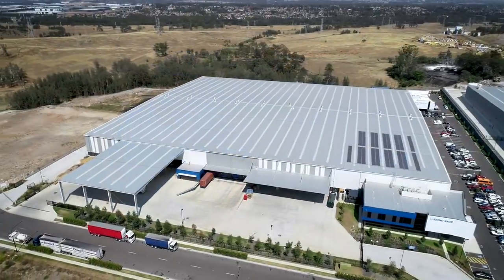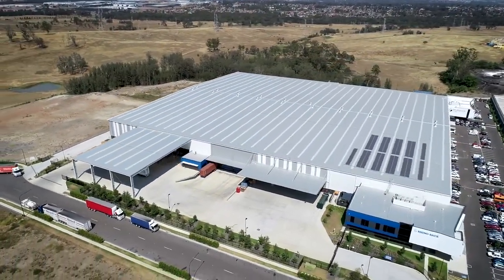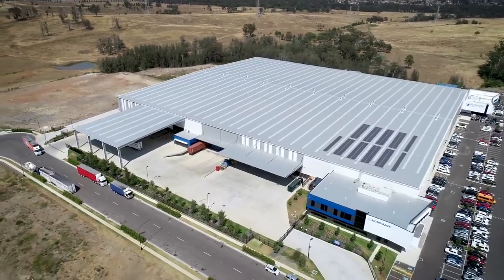Well, look, we're actually going to head into the factory now, and we can have a look at one of the platforms in detail and some of the new features. Absolutely. That's great. Let's do it.